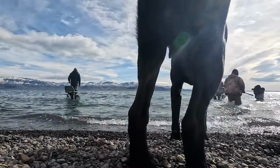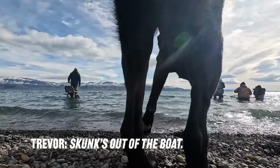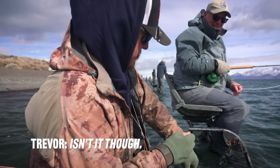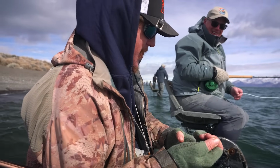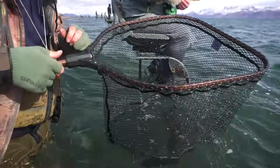Where do you want it, my friend? Not the biggest. Skunks out of the boat. Out of the boat. Yeah. And look at that. I think that's your fly, Trevor. Isn't it though? Looks pretty in that mouth. Yeah. Still holding up? Who would have thought?